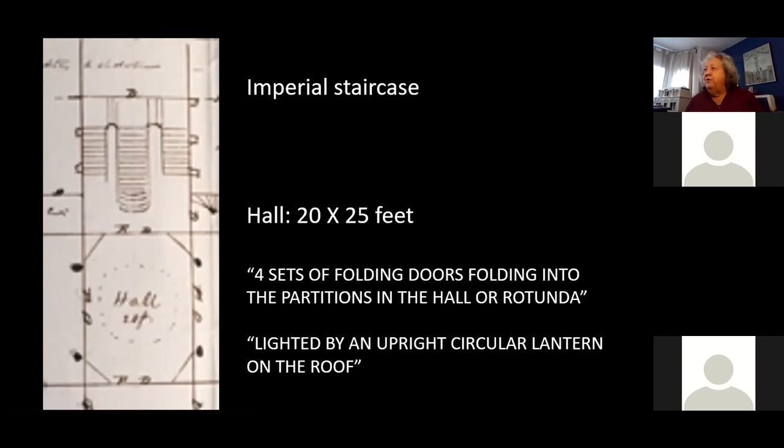And you can just see the initials here, FD. These are the folding doors that can be folded into the partitions to open the whole length of the house. And the survey says it is lighted by an upright circular lantern on the roof. In other words, the hall rises through all three stories of the house.